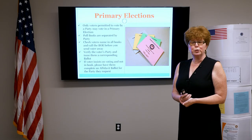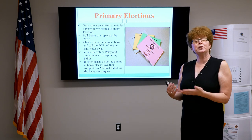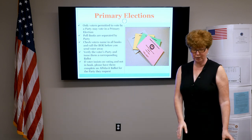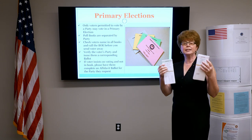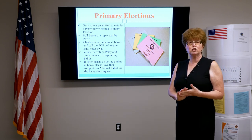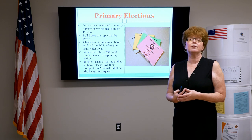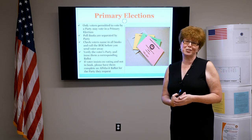Primary elections. Only voters permitted to vote by a political party may vote in a primary election. It is for the party to determine who their candidates will be in November. So poll books, as you will see on this screen, are color coordinated, designated by political party. You will also see that I will hold up some affidavit ballots. They are also color coordinated, as all ballots will be. So please, when you are issuing the ballots to the voter as per the party and the book that they have signed, make sure that all of the information is correct when you are processing and assisting the voter. If the voter insists on voting and their name does not appear in the poll book, you can provide them with an affidavit ballot of the party that they are requesting, or please contact the Board of Elections and we're happy to assist you.